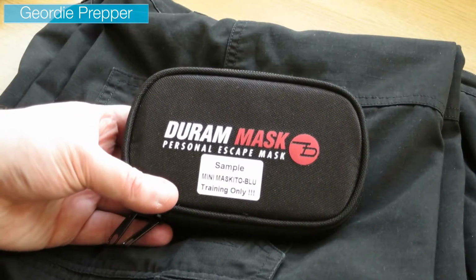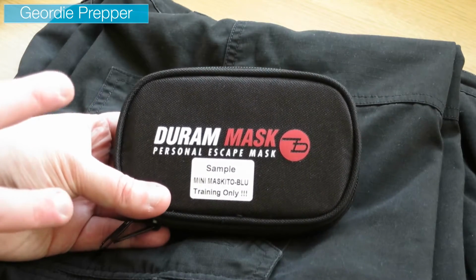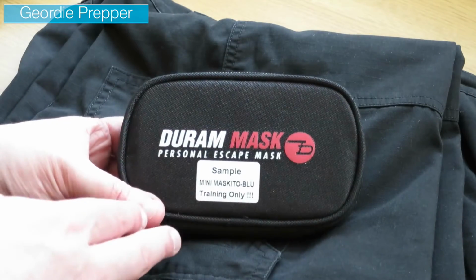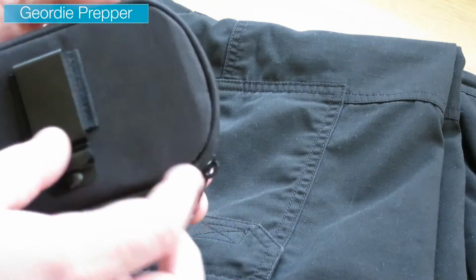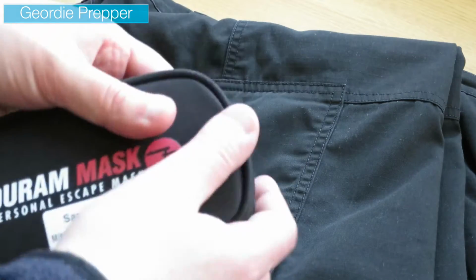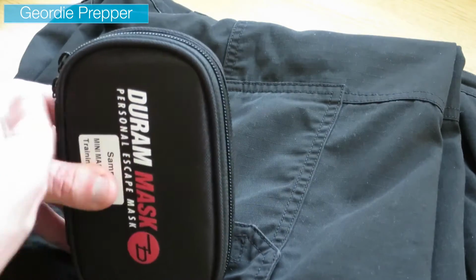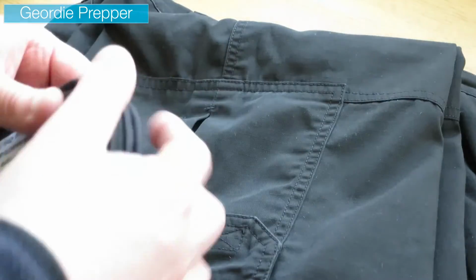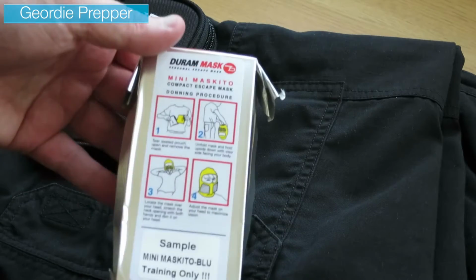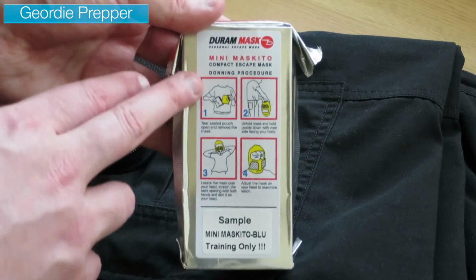I believe these are an Israeli company, and obviously this is just a sample training mask, but the actual product comes in this nice little case here. So you've got something to protect it on the inside. And after you've used the mask, you could always use this for something else. Basically you just open it up and you can see on the side that it's all sealed, and it gives you the instructions, how to put on the mask.